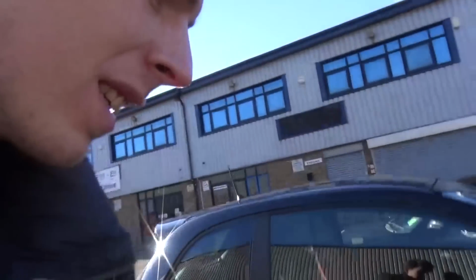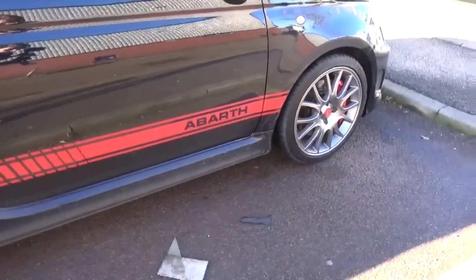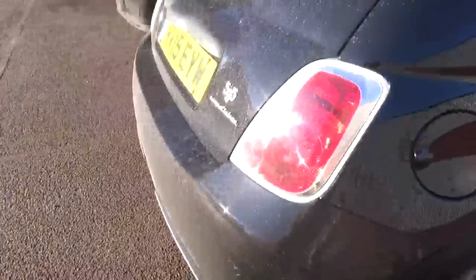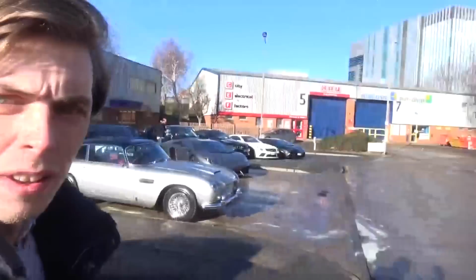So I've just arrived and it's an absolutely glorious day, as you can see. This is the day after I had the Abarth cleaned. Unfortunately, it's so sad to see that there's actually some grime and grit and different things on it. The wheels are still pretty clean, but it hasn't held up too badly. As you can see, there are some fairly outrageous things parked outside. I had a peek inside before filming this, and it's even more crazy inside.